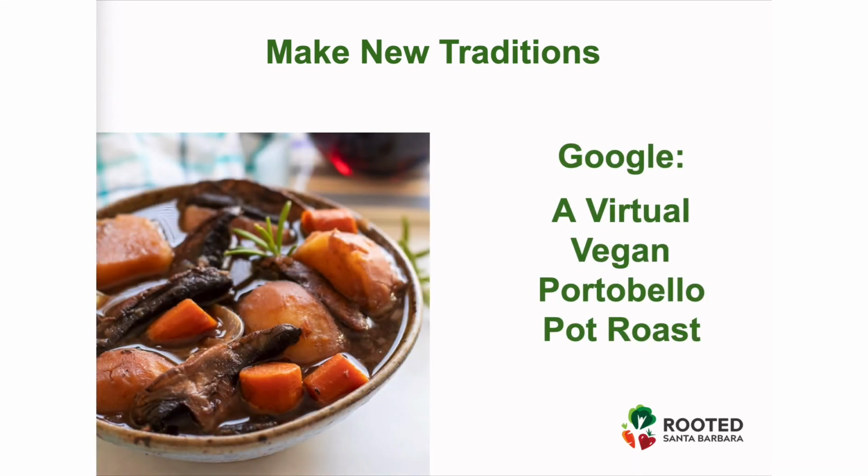A few Christmases ago, I started making a mushroom pot roast, and this has now become one of my family's favorite cozy meals. This Virtual Vegan portobello pot roast, she has a recipe that's for the Instapot and also for stovetop, and it's so delicious and incredibly easy to make.